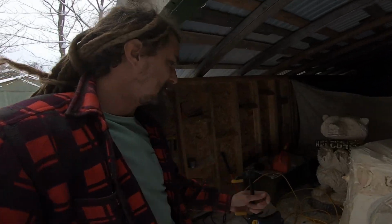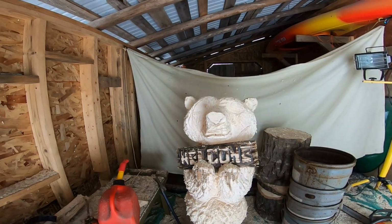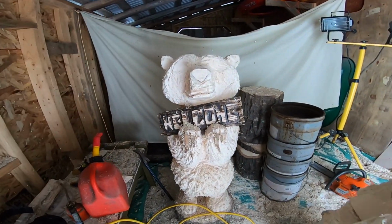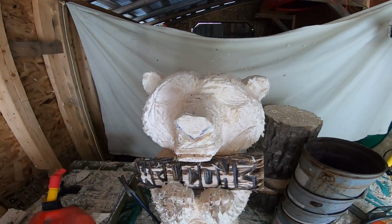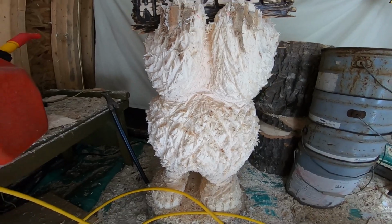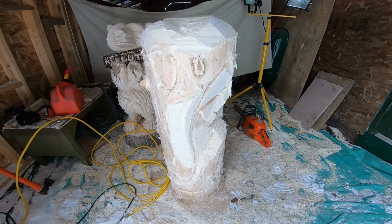So we're here in my little workshop that I've kind of custom made here at my parents-in-law's. I already got a little bear that I'm in the process of completing. Still got to do some final details with a Dremel and a couple other tools, but I got all the fur going and whatnot. But this is the piece that we're gonna work on today.